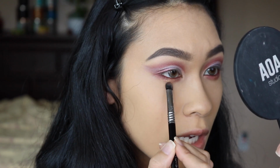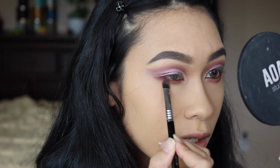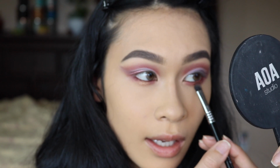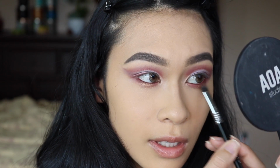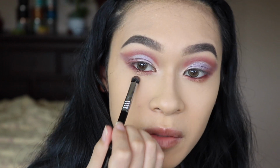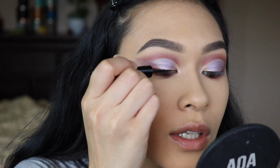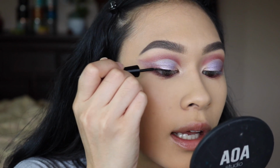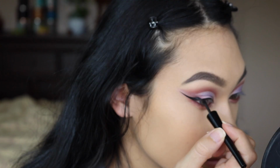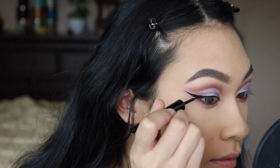Sometimes when I do these type of looks, I will bring the gold down to look like a tear. I did this recently and I think that's exactly what I'm gonna do. I'm just gonna make it look like I'm crying. Truthfully, this gold just blends into my skin. I don't think you guys can see it. I do want to do some winged liner, so I'm just going to take my ShopMissA Wonder Liner and I'm going to do a thin wing.